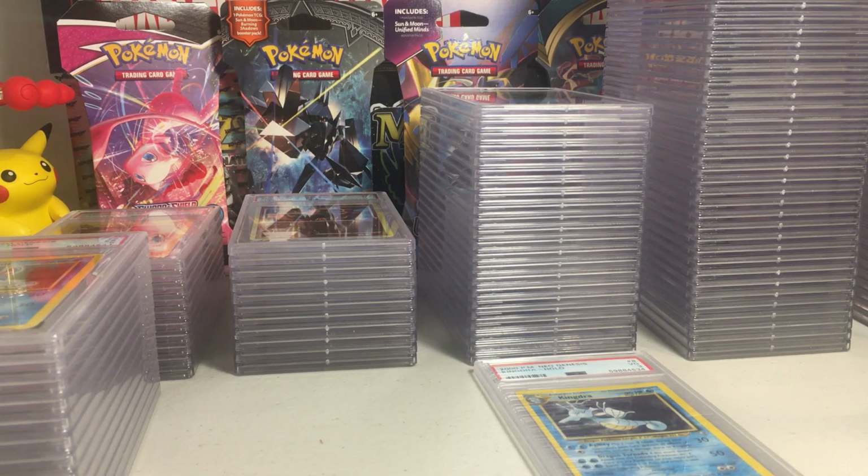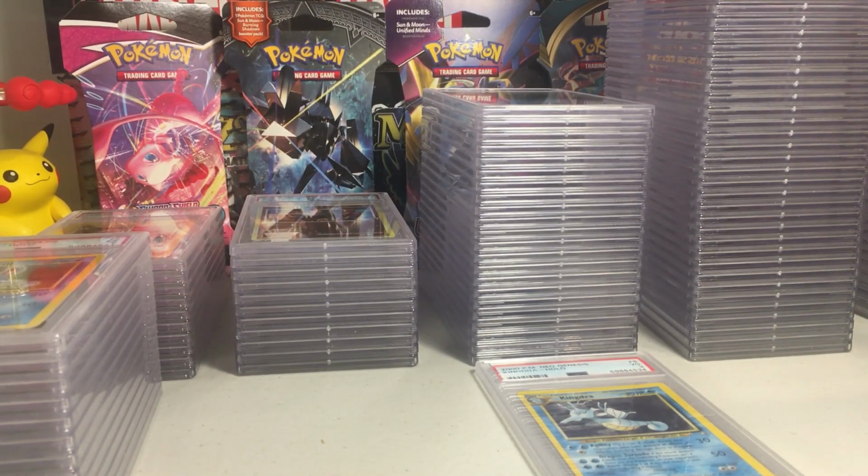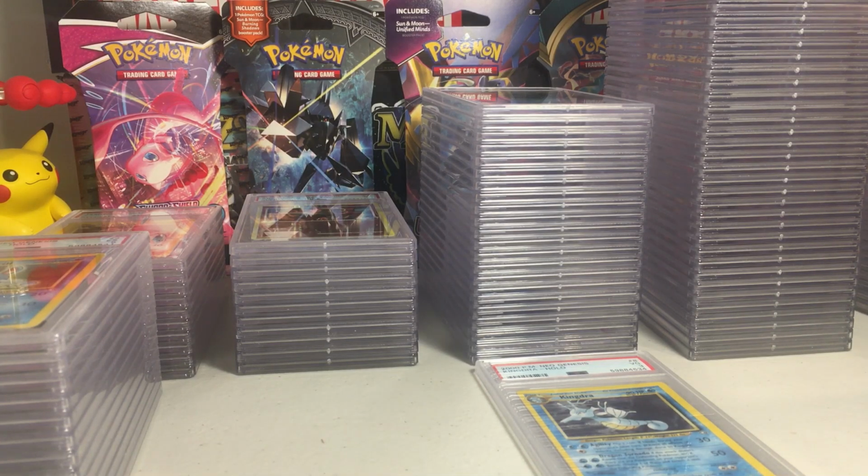That one might be one of them. I'm going to put that one down as one. I'm just going to hold these to the PSA 10s. Ooh, that's definitely one of my favorites.